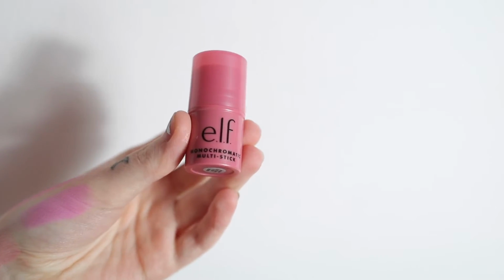Speaking of cream blushes, this is a really great, super affordable option from e.l.f. These are the Monochromatic Multi-Sticks. I have the shade Dazzling Peony, which is a gorgeous shimmery mid-tone pink.